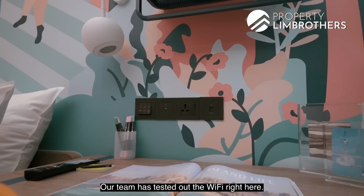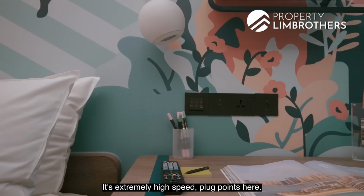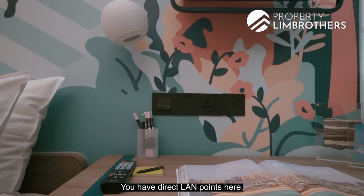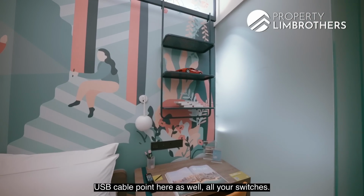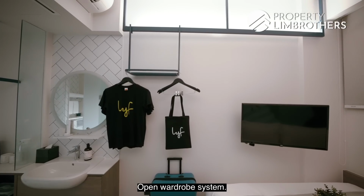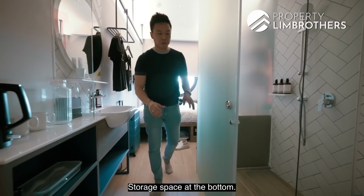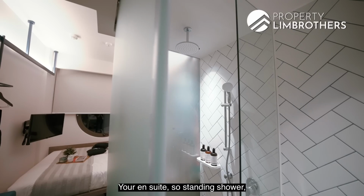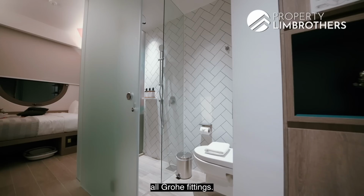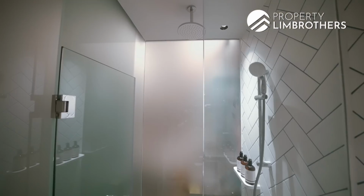Our team has tested out the Wi-Fi right here. It's extremely high speed. Plug points here, you have direct LAN points here, a USB cable point here as well, all your switches. This is a place for you to hang your clothes, open wardrobe system, Duravit sink, Grohe taps, storage space at the bottom. Your own ensuite, so standing shower, all Grohe fittings. It's almost like living in a hotel, really.